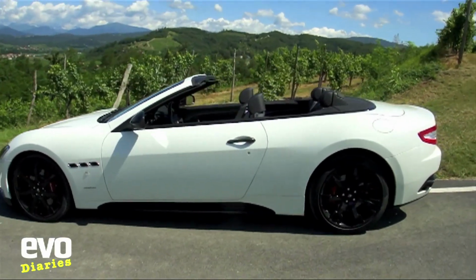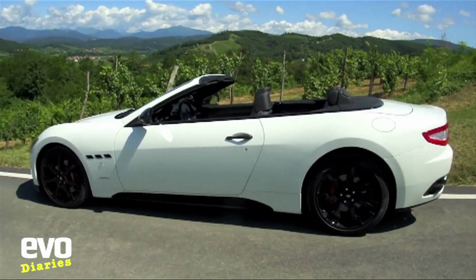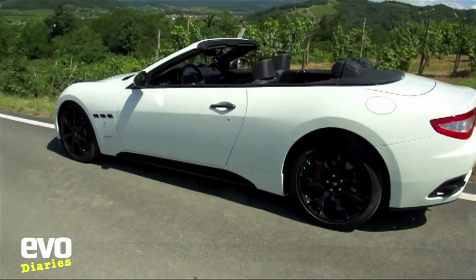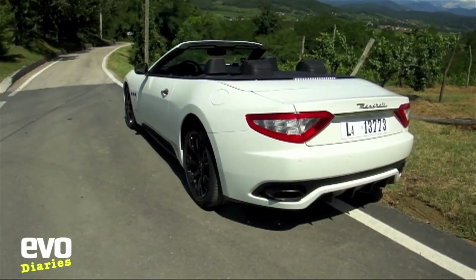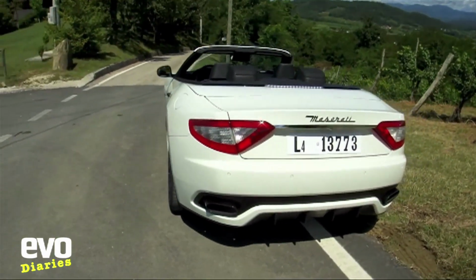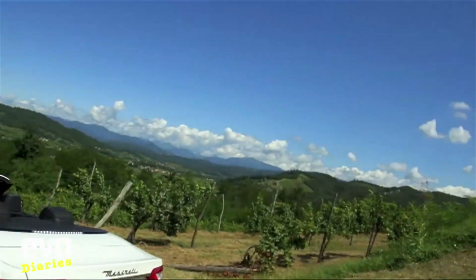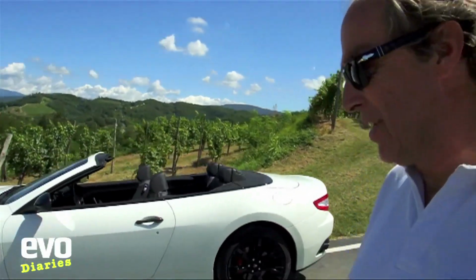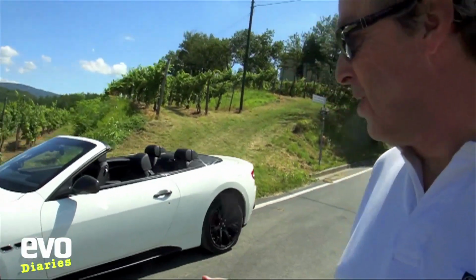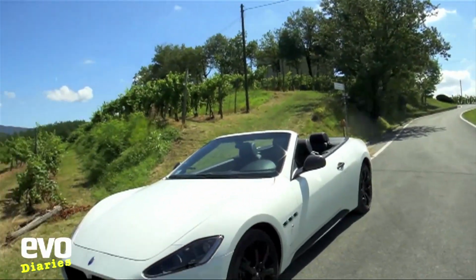They've added little detail improvements all around the car. It's got 10 extra horsepower. It's got new brakes, uprated brakes. The Skyhook suspension's been uprated, and the gearbox changes faster than it did before. But the main thing, as ever with a Maserati GranCabrio, it still looks fantastic. The ultra sporting model, this one being the Sport, just gets little detail improvements all round.